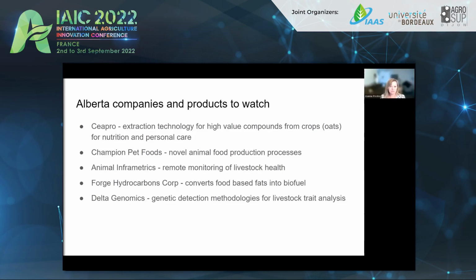These are just a few examples of the successful translation of Canadian ag bioresearch into commercial use. As I mentioned before, for those of you seeking agriculture innovations or collaboration opportunities, cognit.ca can be a great starting point, or reach out directly to the tech transfer or research offices of Canadian universities and colleges.